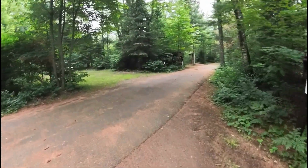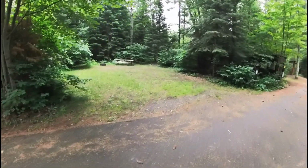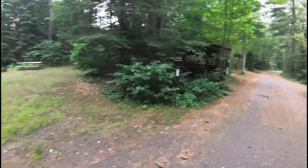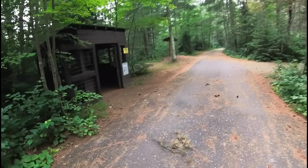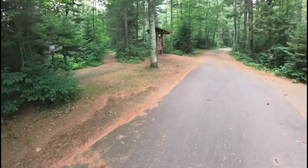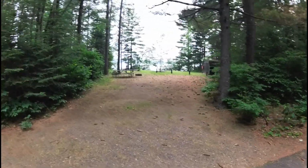Going across from here, 1918. Another smaller site similar to what's on the back side of the loop, but maybe a little bigger than those. Then we come to the camp host and the firewood, $6 a bundle. Pay on site. That's camp host, which is currently empty.